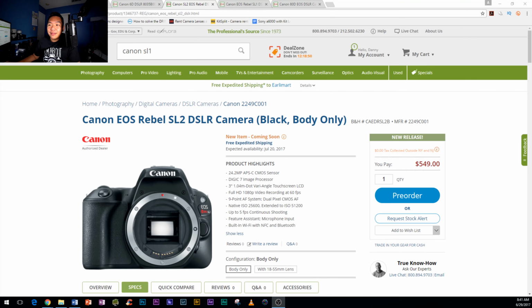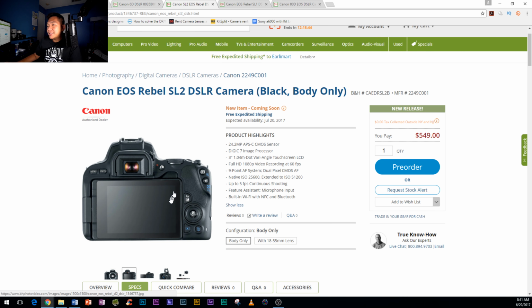Buy a Joby GorillaPod and you're set to go. Now, when we take a look at this camera, again, the redeeming feature is the screen. It's the vari-angle LCD. That's it. That's the big deal about this camera. And look at the price range. It is pricey for some people.